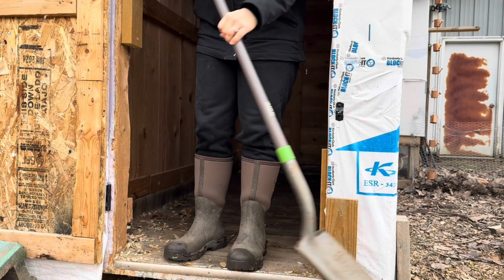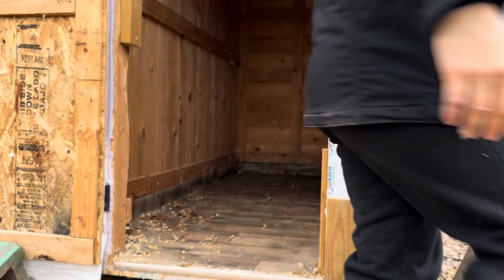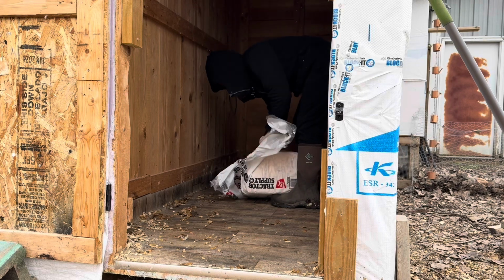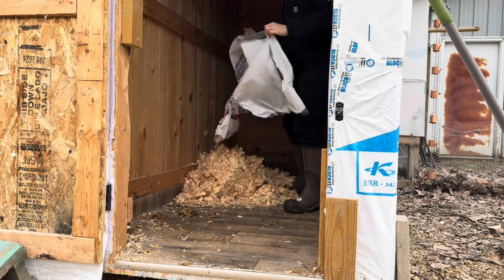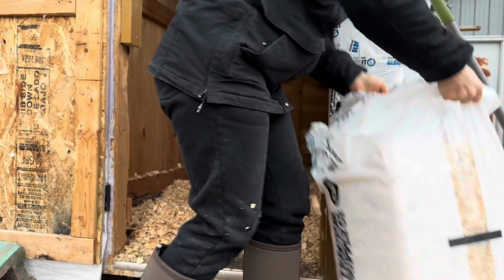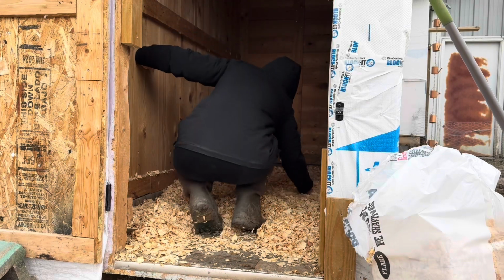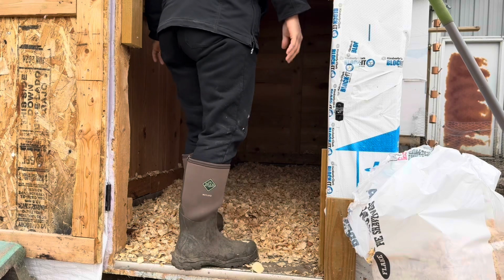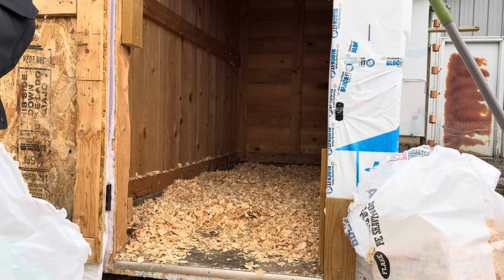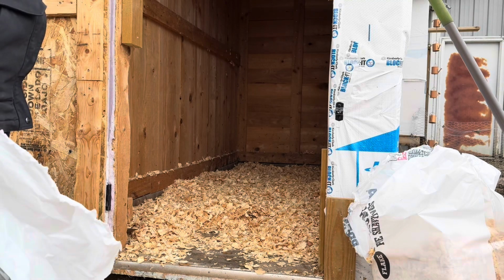All right. Hi, duckies. You coming to see what I'm doing? I'm almost done. All right, I think we're good now. Hopefully there's enough in there for them. I might come back in a day or so once they've got it all flattened out and maybe add a little bit more. But for now, I think it's good.